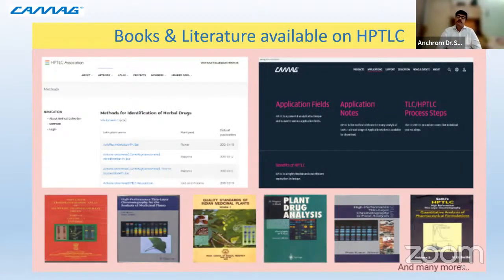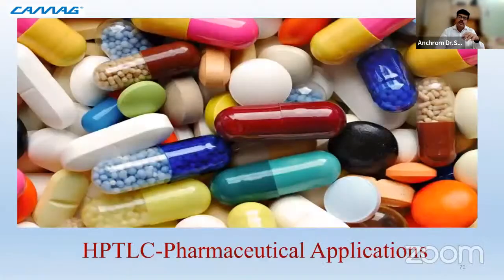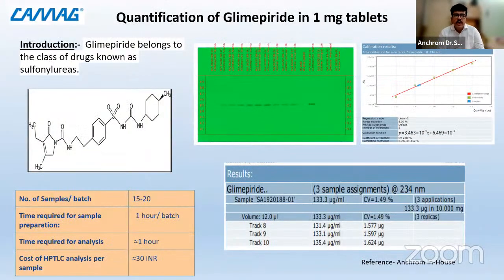We have a huge library of methods, and recently the method library is there in our instrument itself, that is in our software. Then you have an additional method library at the website of the HPTLC Association, application notes at our principal's space ChemMac, and you get a lot of books which are available. So like that, a huge database is there. Now we will not go thoroughly through all the applications. It will take a lot of time, but I will highlight a few of them, and then we'll move into the video understanding of HPTLC.